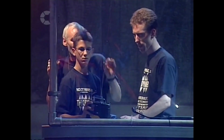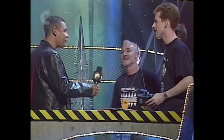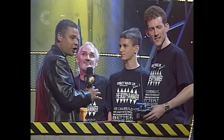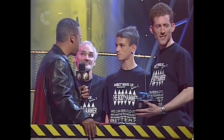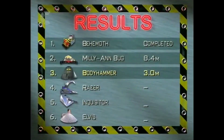The Bodyhammer team. Come up to the podium, lads. It never really got going for you, did it? No, we just get caught, and it's unfortunate, but that's the way it goes sometimes. What made you go for that sort of avenue of destruction? It just seemed like a clear road at the time. Well, never mind, lads. Give them a round of applause, ladies and gentlemen. Chose the wrong route, Bodyhammer, only 3 metres, and that looks vulnerable.